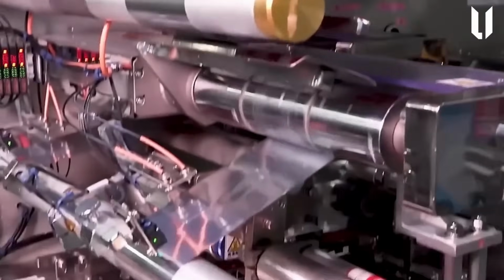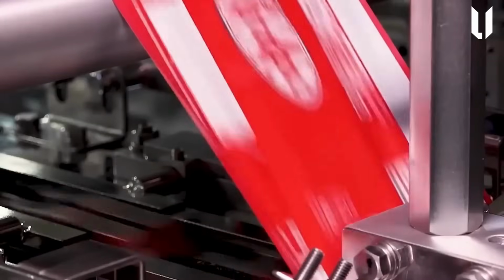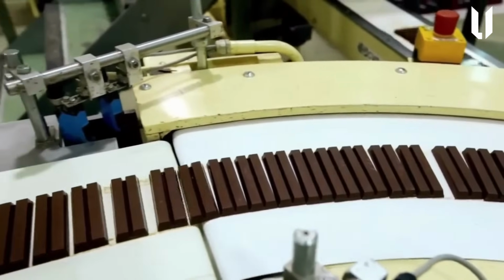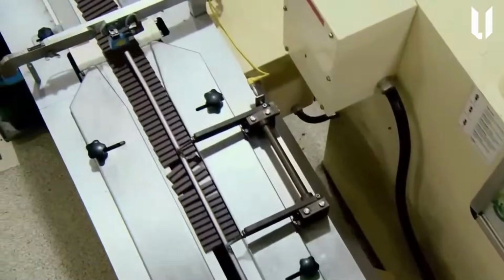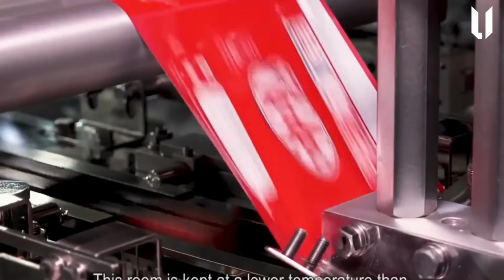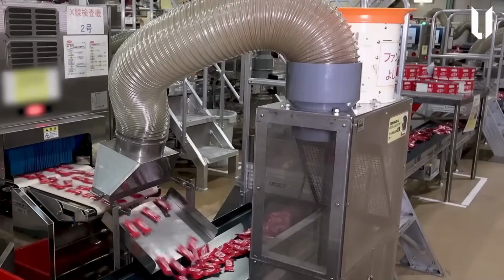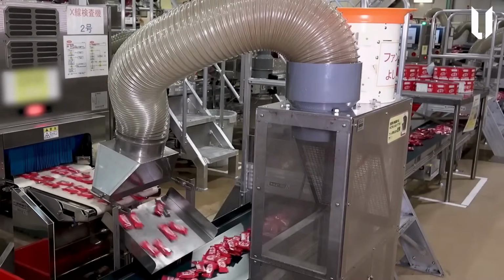Finally, automated robots quickly wrap the finished KitKat bars, ensuring they're ready for packaging and distribution. After wrapping the bars in decorative packaging, they are ready to delight chocolate lovers around the world.